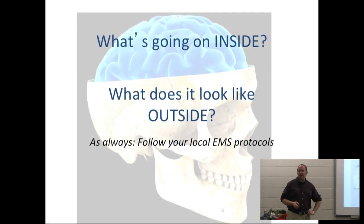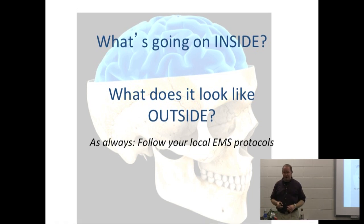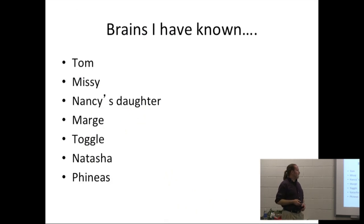It's called Inside and Out because we go through the anatomy and pathophysiology of what's going on inside, and then how that plays out outside in signs and symptoms so that you can recognize those and treat them from there.